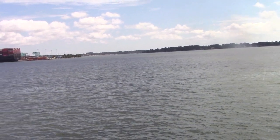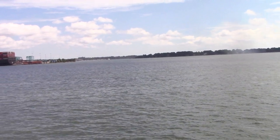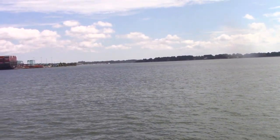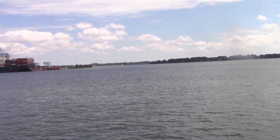Channels here in Hampton Roads are the deepest channels of any port along the U.S. East Coast, with water depths of at least 55 feet from Lambert's Point out to sea.